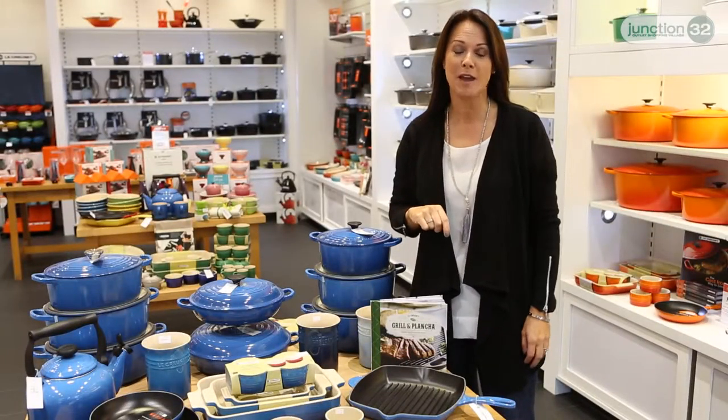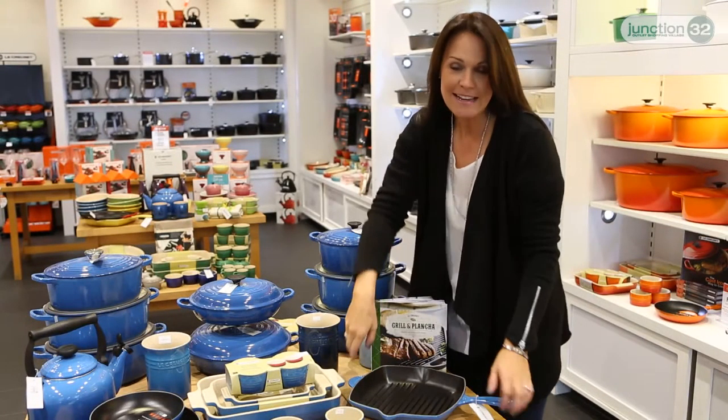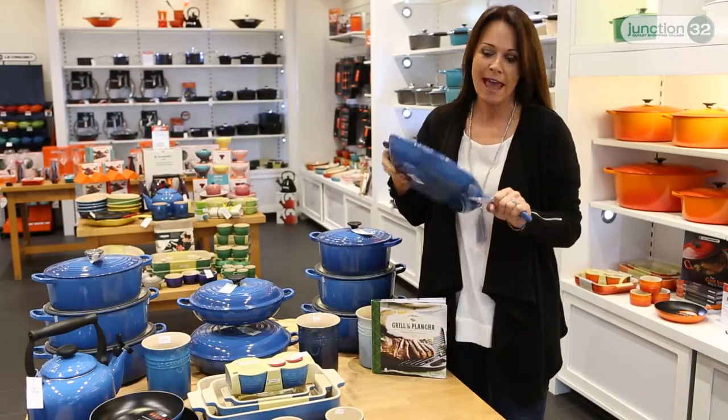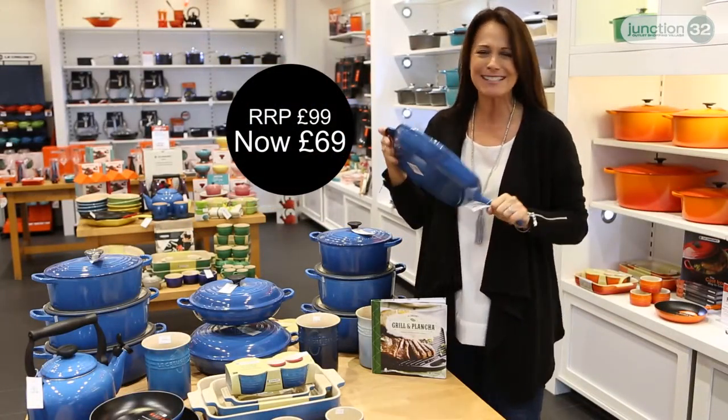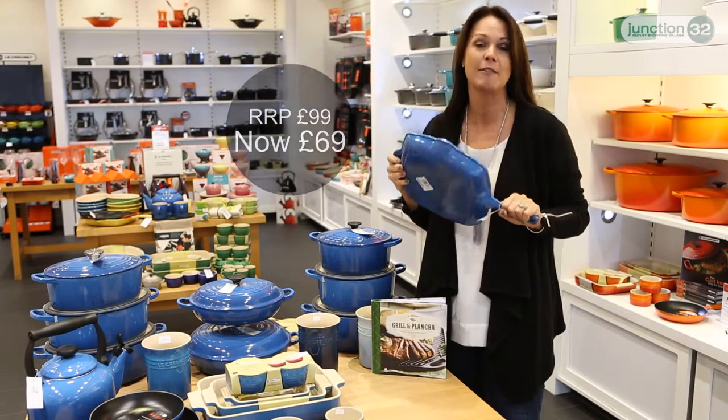One of my top items that I must have in a kitchen is a very good griddle pan. It's so much healthier to cook with, and at Le Creuset, their range has a lifetime guarantee. Fantastic colour range, but blue is very big this season.